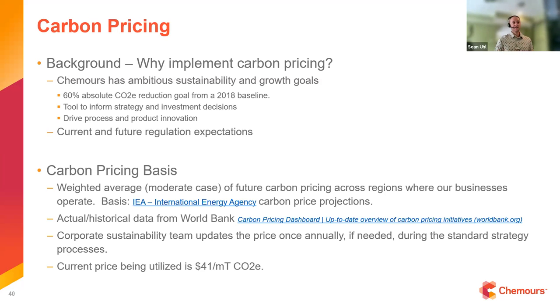Our corporate team analyzes and considers updating that price once annually, as needed during our standard strategy processes as a company. And the current price that we have, on the basis that I just shared, is $41 per metric ton of CO2e, which is what's being used today in the financial analysis.